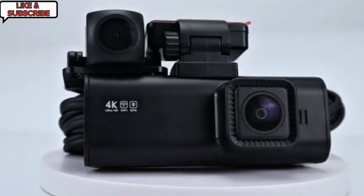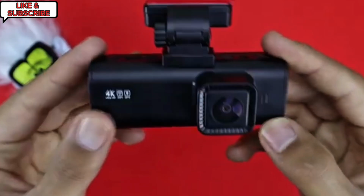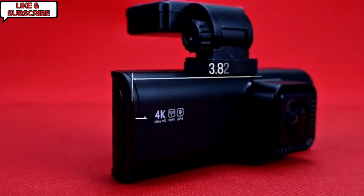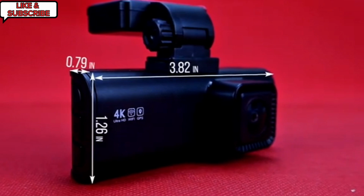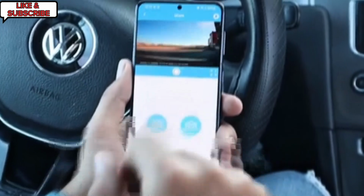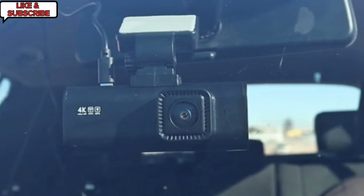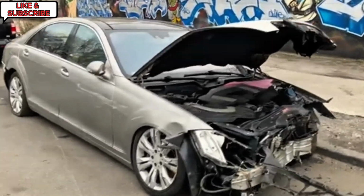Equipped with an f1.5 aperture and 6-layer optical lens, it excels in low-light conditions. The HDR-WDR technology ensures clear recordings, capturing every detail like license plates or road signs, even on dimly lit roads. Managing recordings is a breeze with the Redtiger app. View, playback, and download your videos on your smartphone. Share your travel moments or check accident footage with just a click.